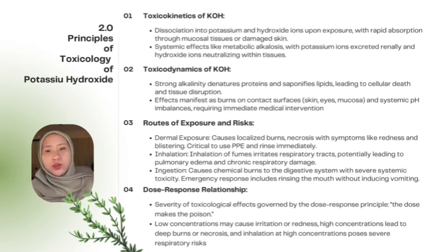Okay, we also need to consider the routes of exposure: dermal contact, inhalation, and ingestion. Each presents a significant risk, from localized burns and systemic pH imbalance to respiratory irritation and gastrointestinal damage.